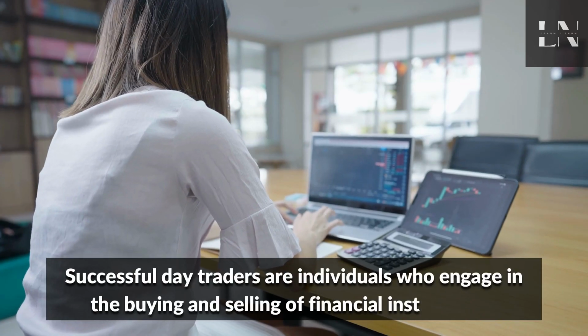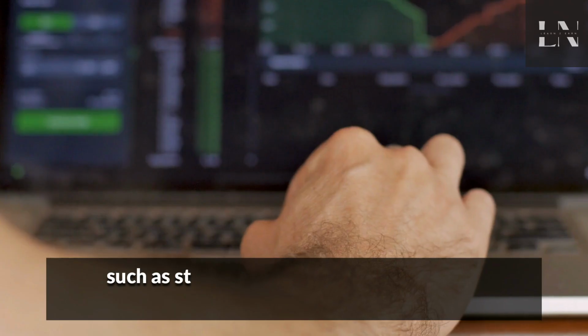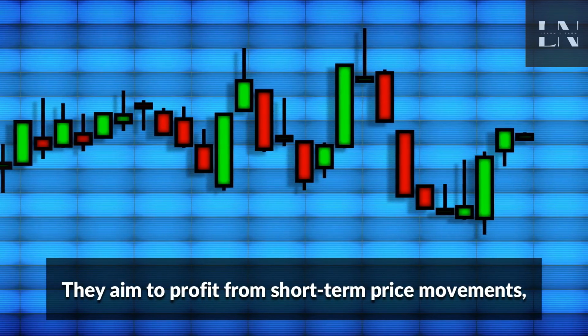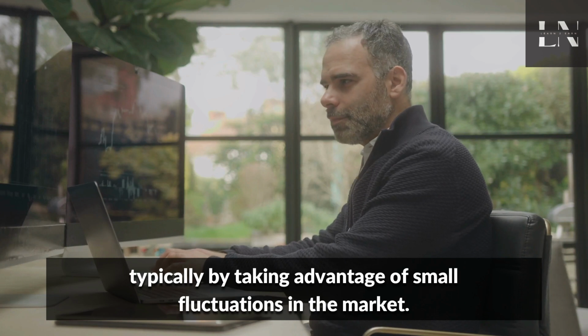Successful day traders are individuals who engage in the buying and selling of financial instruments, such as stocks, options, and futures, within the same trading day. They aim to profit from short-term price movements, typically by taking advantage of small fluctuations in the market.